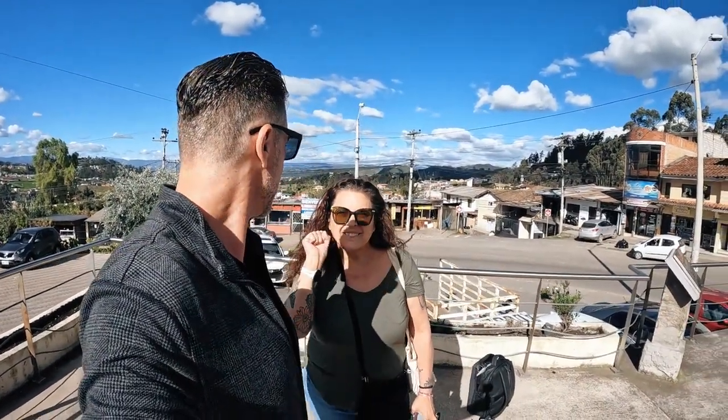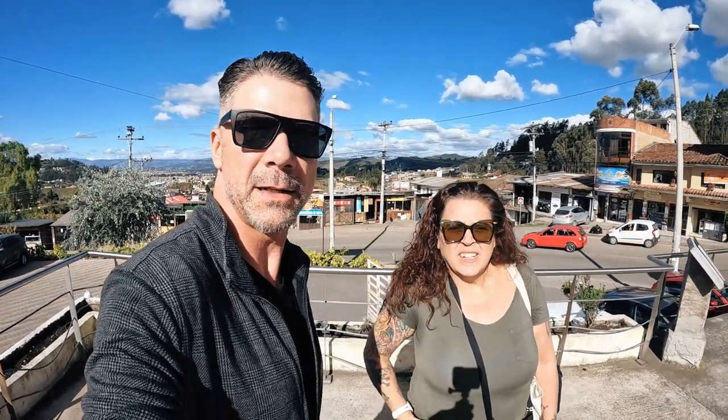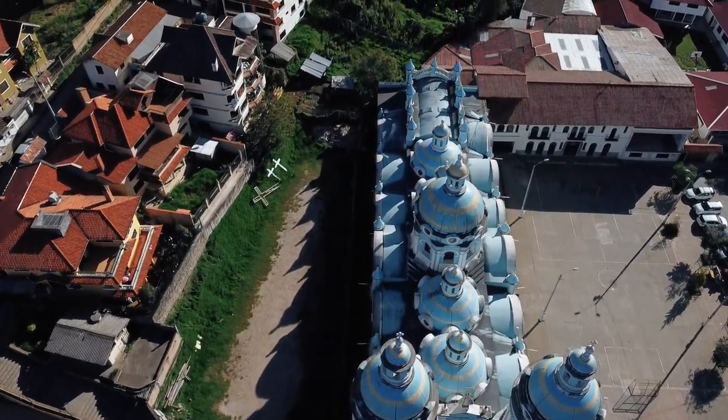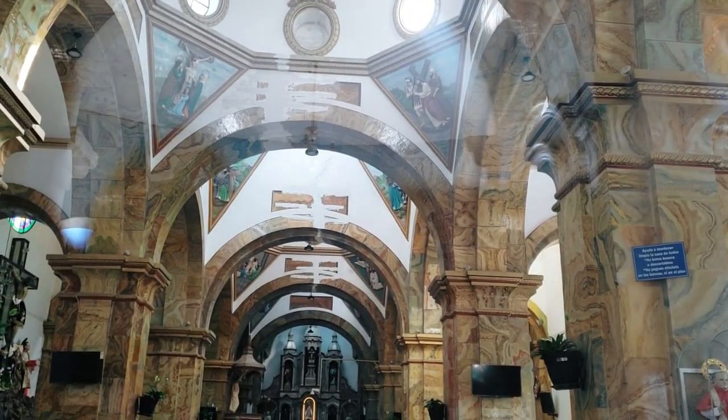Well, so we're exploring a different area of Cuenca today. We're in the Banos subdivision or sector. The sun is out. It is super bright. We came up here to see this beautiful church. It's gorgeous. Can you see that thing? I mean, all the churches in El Centro are beautiful, but this one is almost like an indigo blue color. You couldn't get inside of it, but we were able to get a couple little videos from the inside, and man, it was gorgeous.